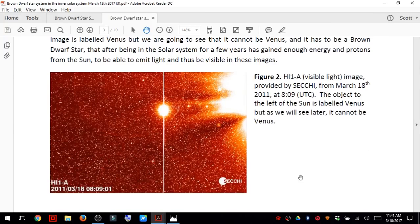Now, it states right here, this image that we're looking at is coming from the H1A, A meaning ahead. And this is one of the crafts that they have named SECCHI. And this is one of the SECCHI images from H1A, visible light image provided by SECCHI, and this is from March 18th of 2011. This is how far back that we had to go to start to find and research what is happening, and to try and come up with actual evidence that these objects exist in our inner solar system. Because, ladies and gentlemen, people are going to tell you, oh, that's Venus.